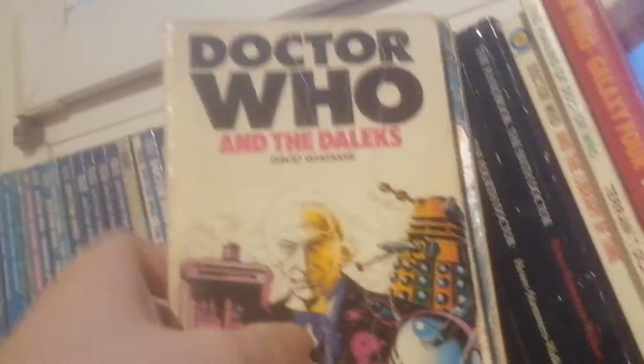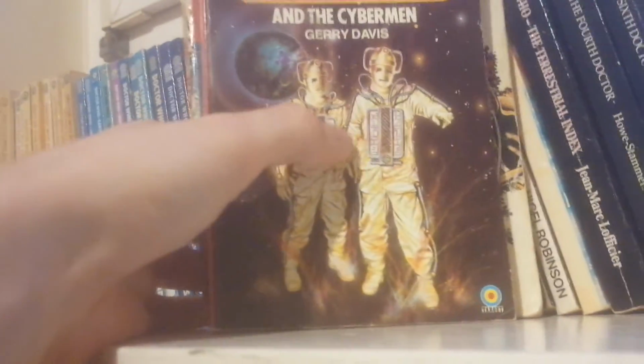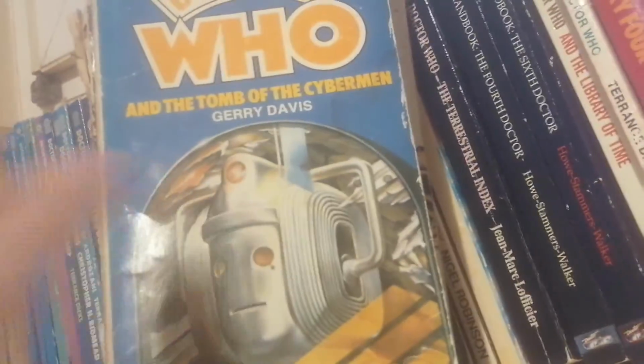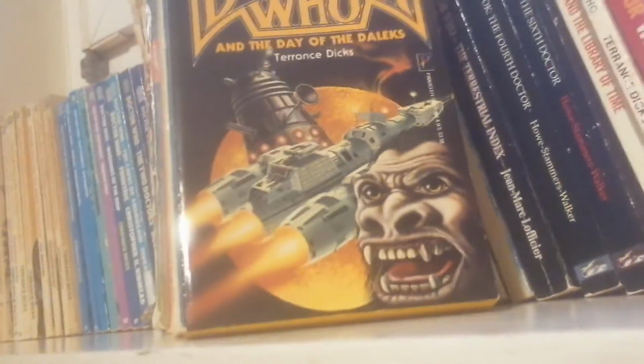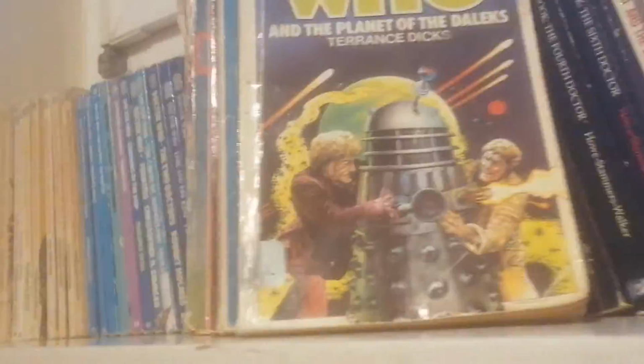The Armada paperbacks of Doctor Who: An Exciting Adventure with the Daleks, the Daleks, Doctor Who and the Zarbi, Doctor Who and the Cybermen, one that I'm keeping because I love the cover. It's actually hard to get that edition. Doctor Who and the Tomb of the Cybermen, the Pinnacle Books version of Day of the Daleks, Doctor Who and the Planet of the Daleks, the 2nd edition, and my spare copy of The Happiness Patrol. So there we are.